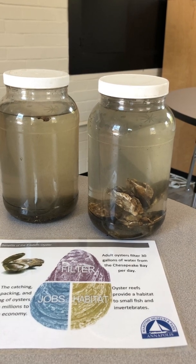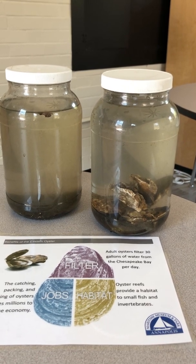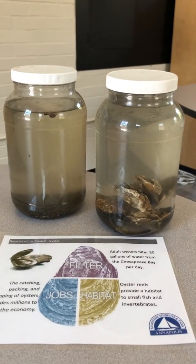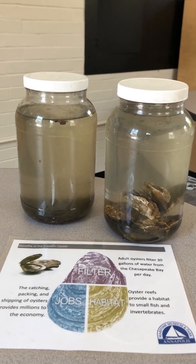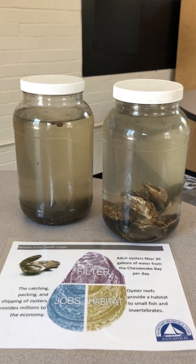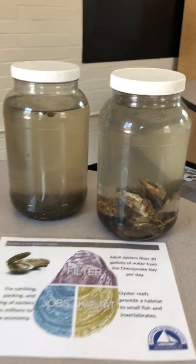So these oysters in here have been doing their job. They're filtering the water, they're eating the algae, stuff that's kind of making the water look a little bit green. And they're doing something with the sediment. So they take the sediment and they kind of like ball it up with a little bit of mucus, kind of like snot. And they excrete it a little bit differently than poop. So we call it pseudo-feces or fake poop. But when they combine it with that mucus, it makes it heavy and it sinks to the bottom.